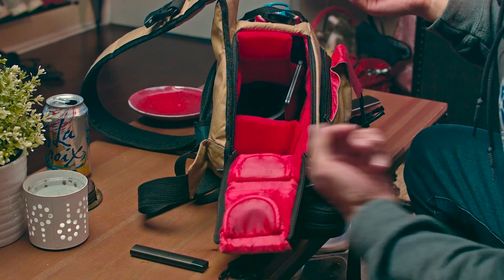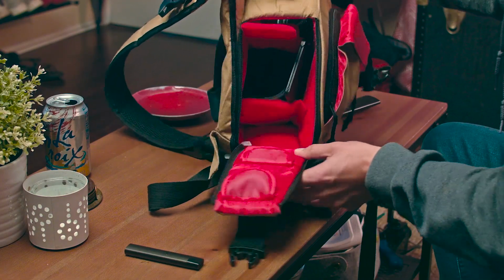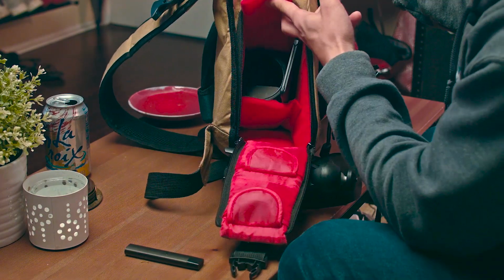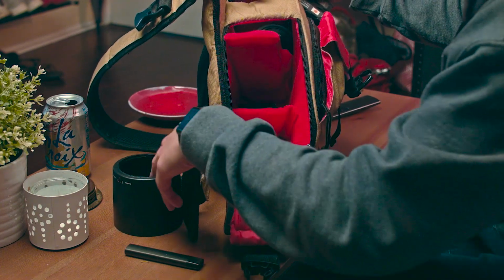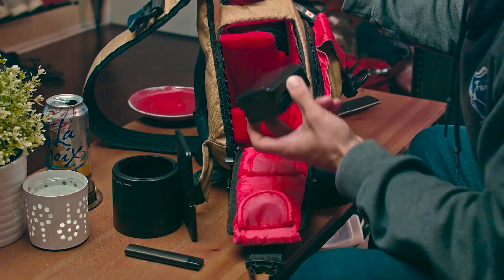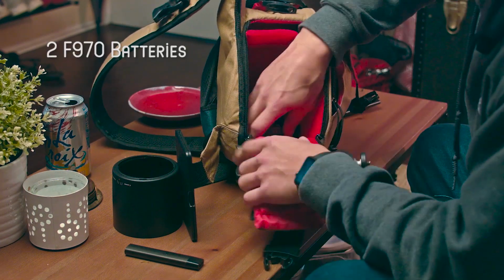But as you can see, there's, let's see if I can show you a little bit better. So there's two compartments, or there's a little divider that forms two compartments. In them I have these two extra bulky batteries. I just kind of stick them in there.